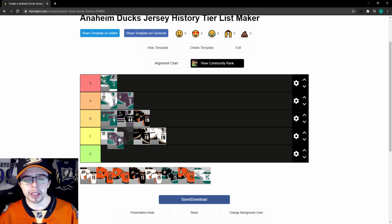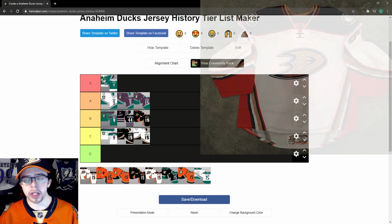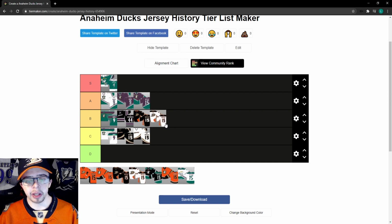But either way, that being said, I'm going to throw it into the same tier as the other one. Like I said, I like the collar a little bit more on this one, but these ones have the shoulder patches, so it ends up evening out for me. Next up is the 2014 away jerseys. Like I said, these are basically the 2014 home jerseys as well, just with a slightly different collar. So I'm going to throw these ones into the B tier as well. I actually do like the home version, the black one, a little bit more than the white one here, but I'm still not in love with these ones.